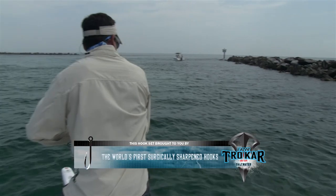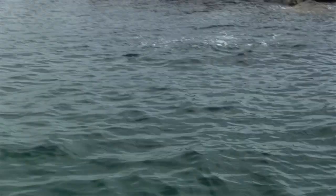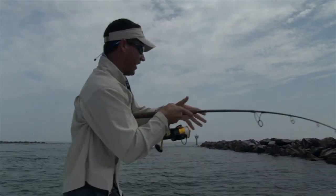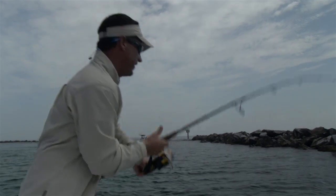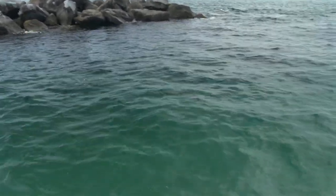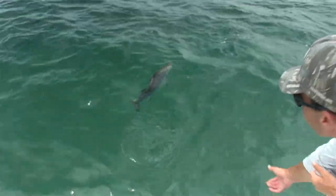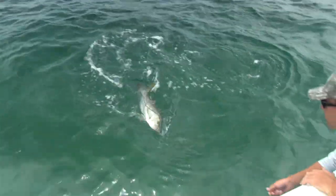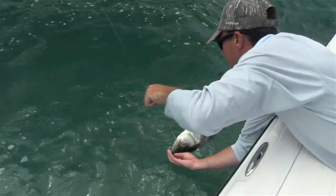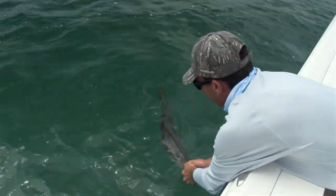Oh, little male. Little male, still counts. They can fight. This is not a giant for our area. I tell you, they can pull. Probably a keeper fish when season opens up. He's a slot size snook. When you consider that a small one, that's a baby. You catch a lot bigger than that, don't you, Andy?